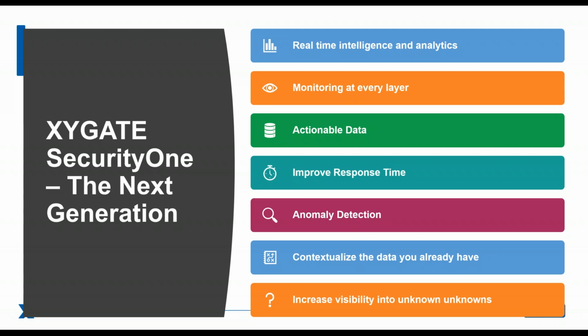Context is the key here. We've got the NonStop context. We're able to provide meaning to the data, to the patterns, to get you to understand what it is you need to focus on, so you don't feel overwhelmed or having to dump a bunch of manual effort into this process.